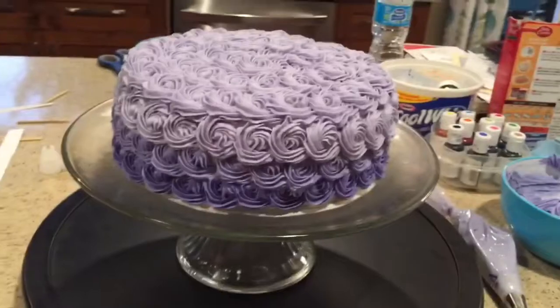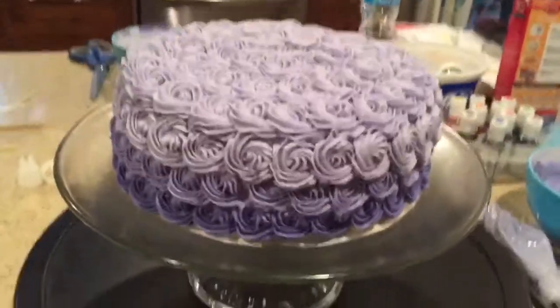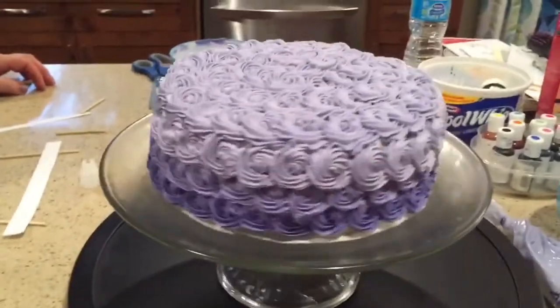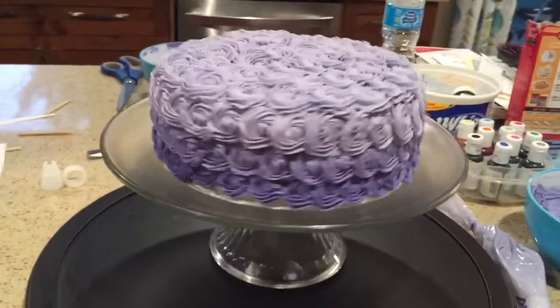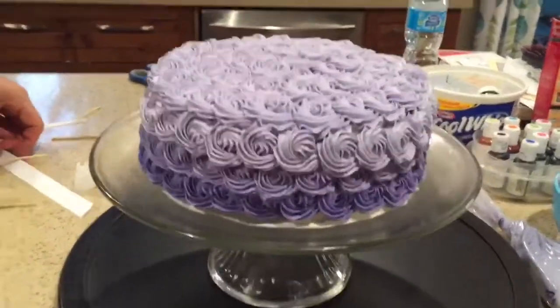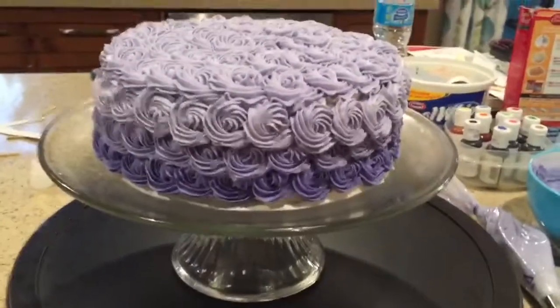The cake is done. I forgot to show you guys after each layer, but that's okay. It looks very pretty. I'll do a nice little spin for you. It looks very nice. I like. You like the cake? It's beautiful.